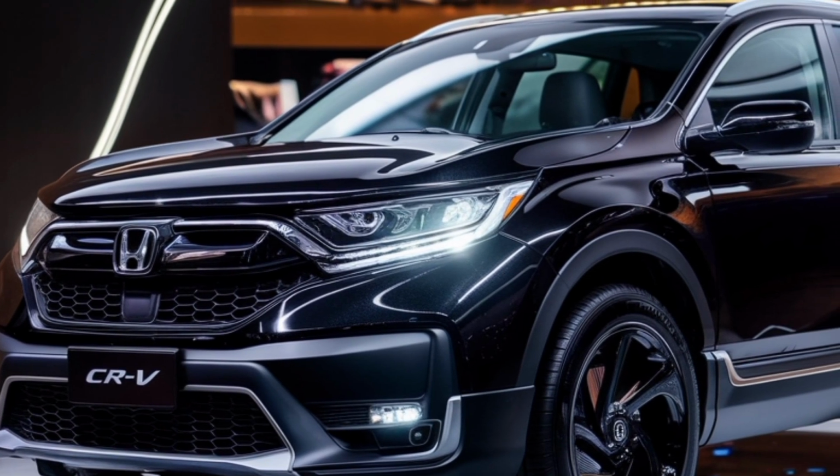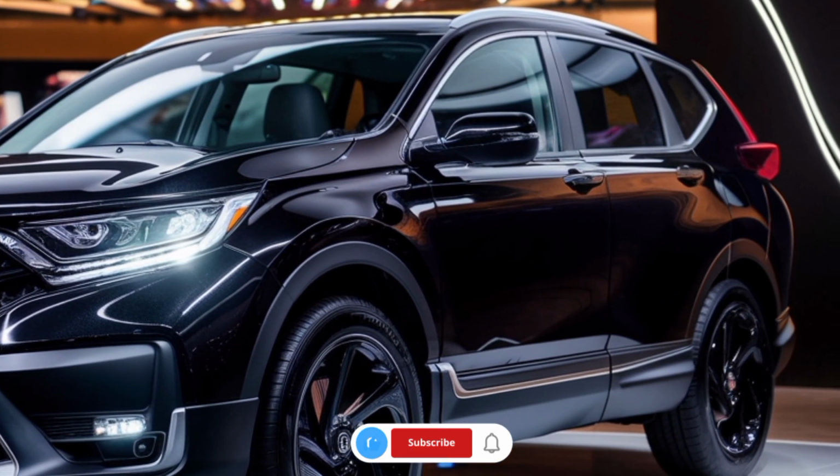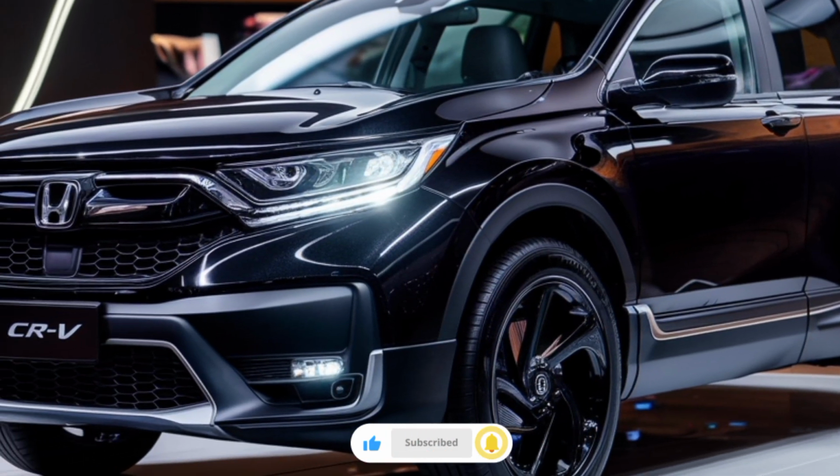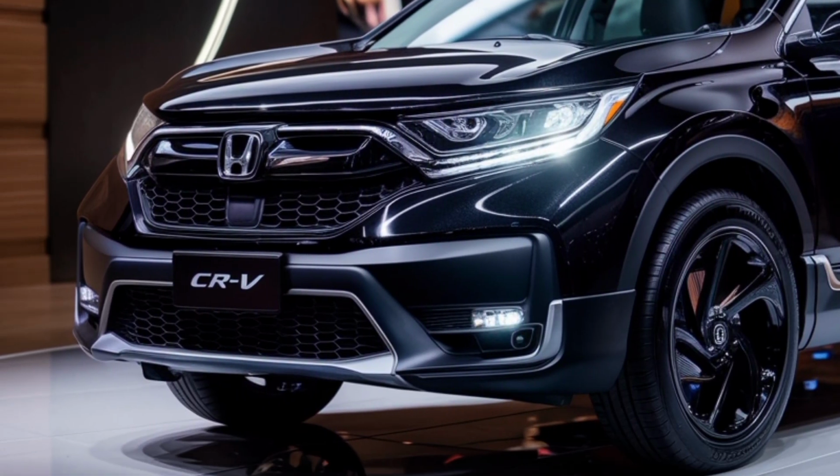Welcome to Car Garage. Today, we're diving into the all-new 2025 Honda CR-V, a reimagined SUV that blends style, power, and practicality into one remarkable package.